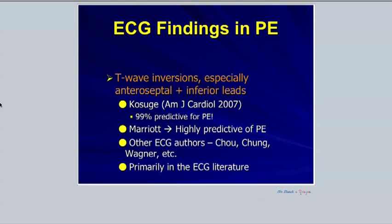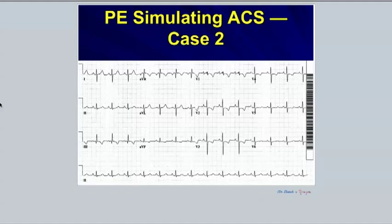Marriott, Chow, Chung, Galen Wagner, some of the really, really heavy hitters in the world of electrocardiography, these brilliant cardiologists, have been talking about this for decades, that this combination finding of flip T waves anteroseptal plus inferior leads is very, very predictive of pulmonary hypertension, and if those are new findings, acute pulmonary hypertension, in other words, that equals PE in emergency medicine. So let's look at some more cases.